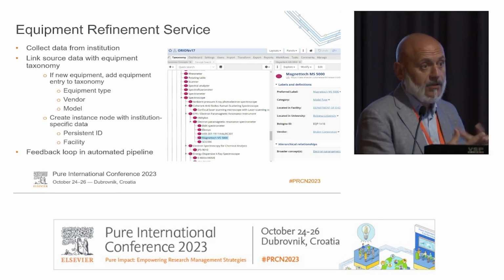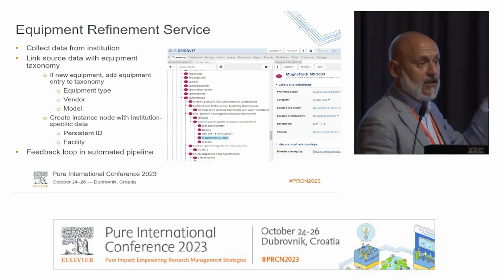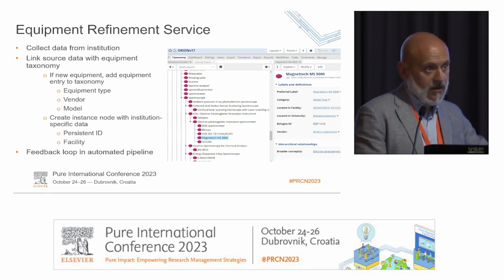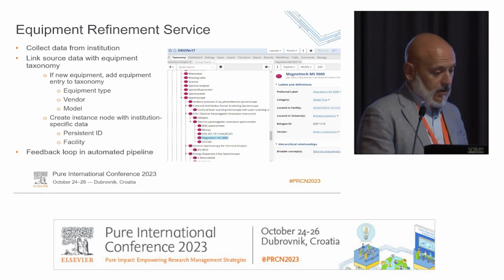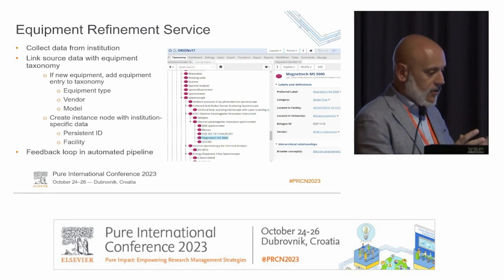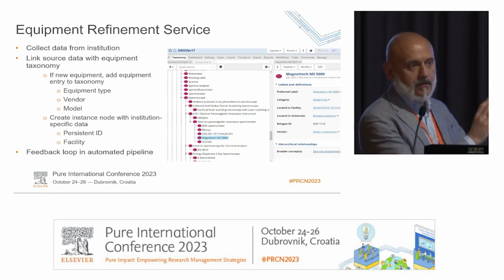Every bit of information that allows us to know more about the equipment and enables the linking with the publications is stored as specific information of that instance of the instrument at the institution. And then the other thing that they do is they process the outputs of the linking. So the linker generates a set of links where the algorithm has a confidence score above 90, which means we believe these are correct links.